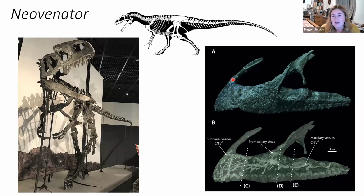And it would have been about 6 to 8 meters long. So not something you really want to argue with, really. But a few years ago, the snout was actually CT scanned.